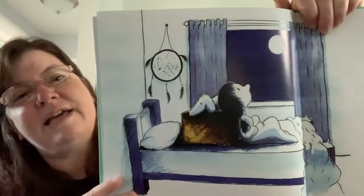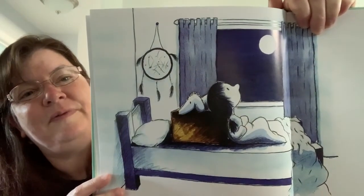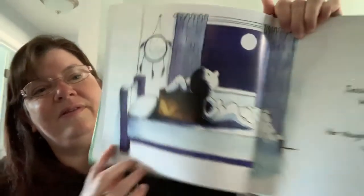Jessica's mind was too busy to sleep. Her thoughts were already with tomorrow. So she is laying in bed and she is thinking about tomorrow. And when tomorrow came, everyone was excited.